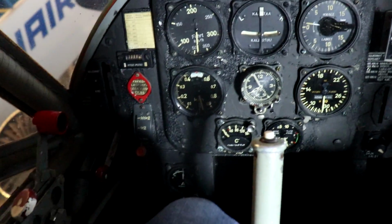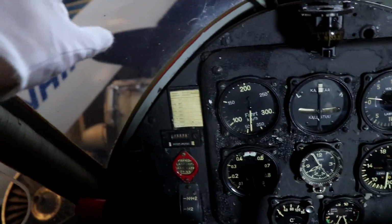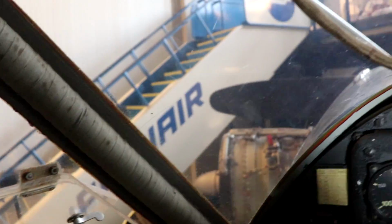But that works. Also, a couple of cabin lights. You've got one here. You've got another one in the same kind of place. Camera's not really picking that up. But there you go. Plenty of lights. You've got your windows to open up. You've got another window here. Sometimes there would also be a window up front here for the pilot to operate.